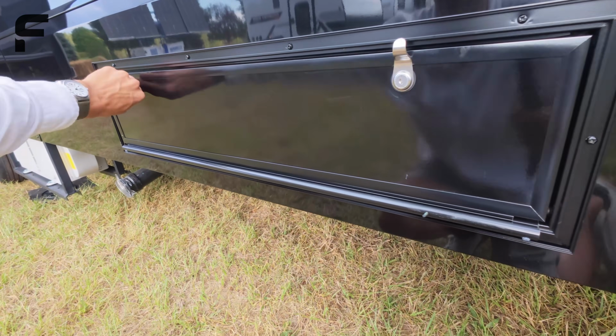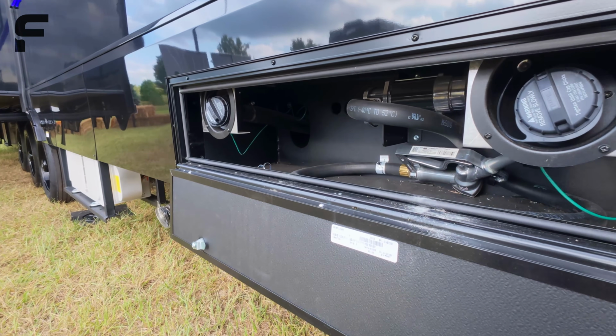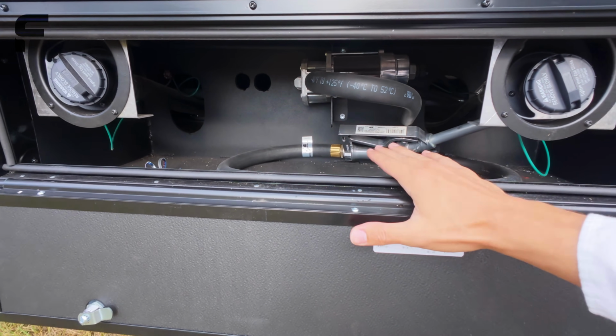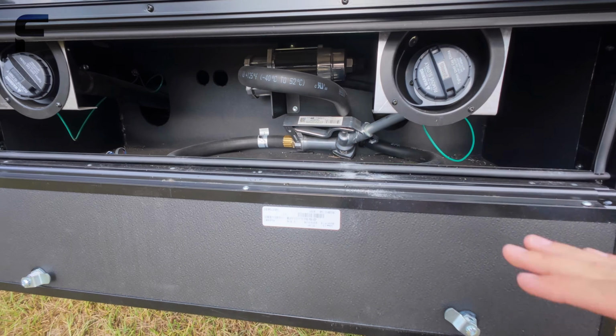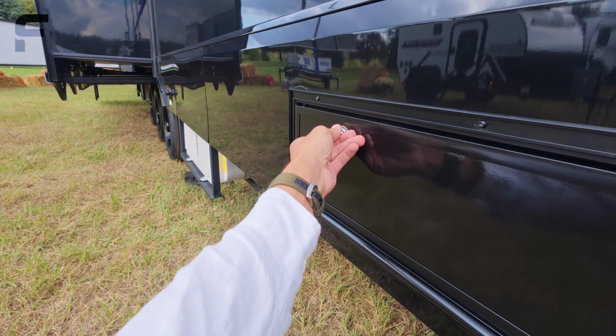I think this door is locked, unfortunately. Yeah, it is. So underneath here, got it opened. We have our 2 fuel tanks right there, and then we do have a fuel pump right here as well. So one will be for the generator, one will be for the fuel pump. And then we'll go ahead and close that back up.